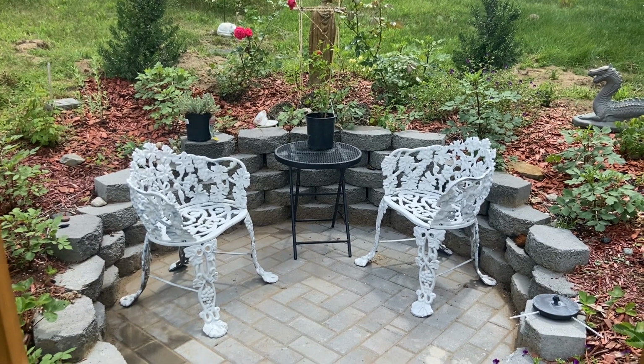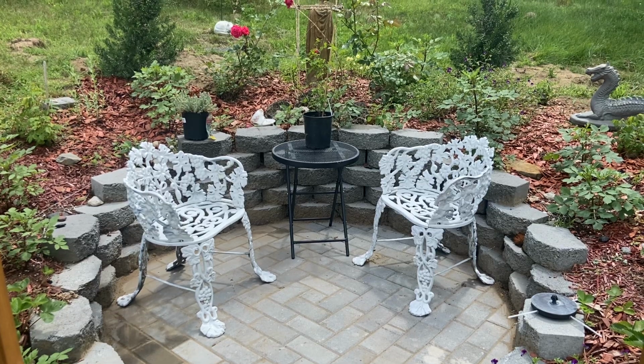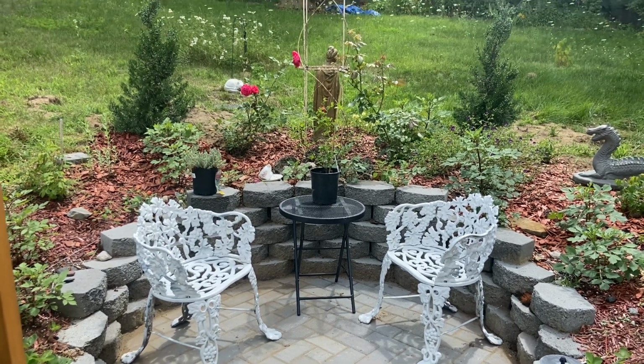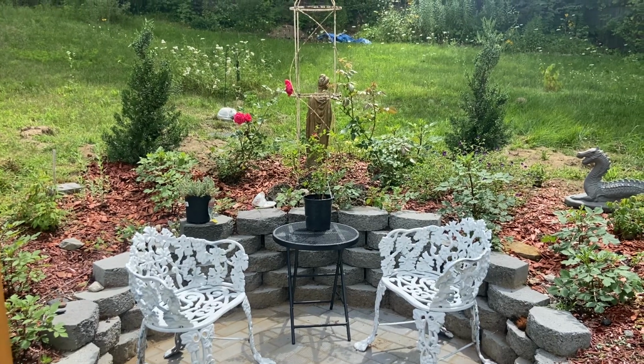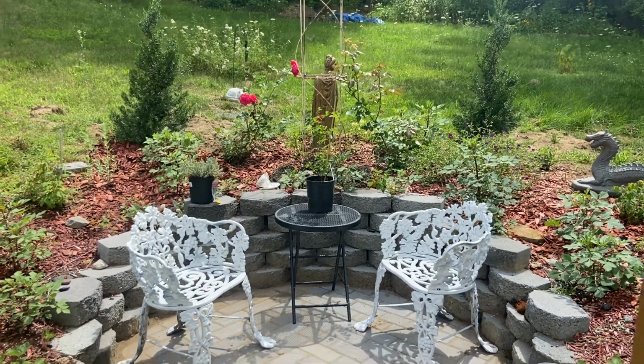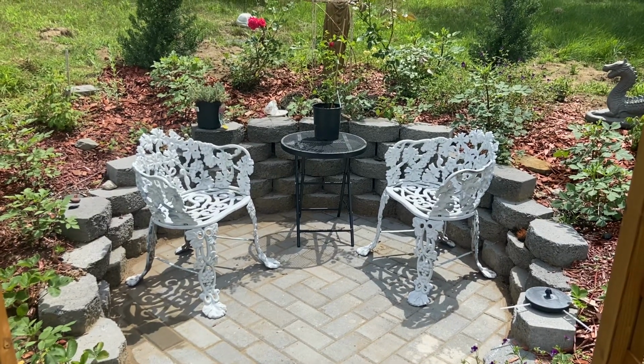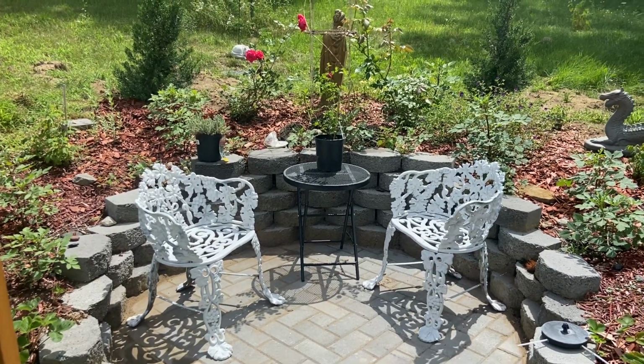And by that, I mean, is this meant to be a place where you can gather, where you can sit? Is this just going to be a beautiful focal point? Is it going to be an herbal garden? Is it a combination? Mine is definitely a combination of those. It's not an area that's tucked off in the corner.